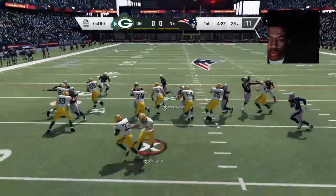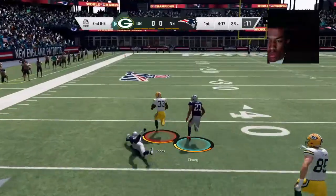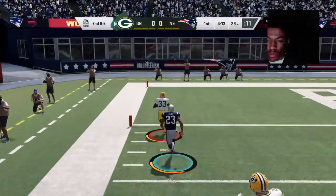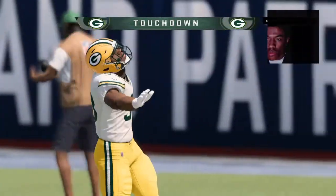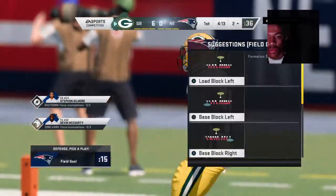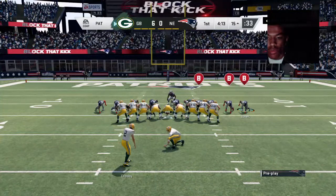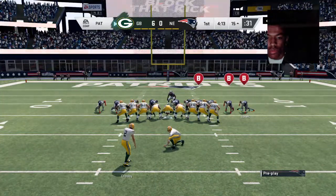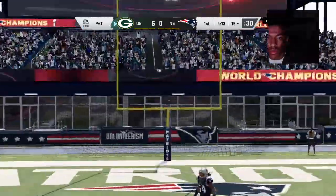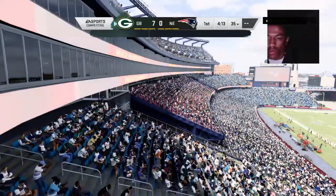Turning it up. Now the man from UTEP. This is Aaron Jones. And he's going to take it in. Touchdown, Packers. Aaron Jones, 74 yards, as his guys are able to strike first here in this opening quarter. Crosby with the extra point, and that makes the score 7-0.